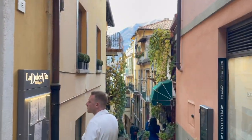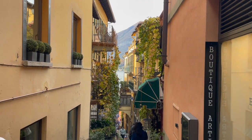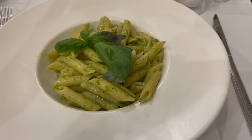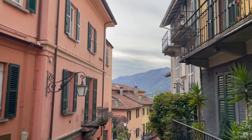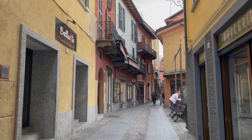Just trying to find lunch right now. It's such a sunny view from here. Nice lavender store. Wow, I love the colour. This is so pretty.